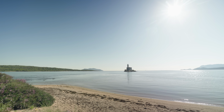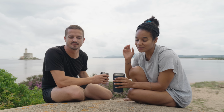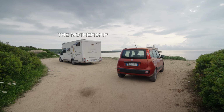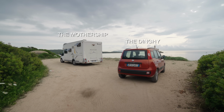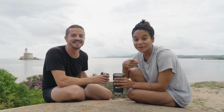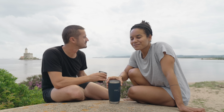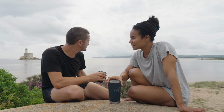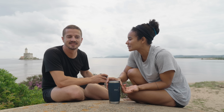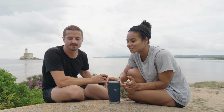So the idea is, here's the game plan. We park the RV somewhere as the mothership, the home base. And then we take the little car, the Panda, over to the marina, do some boat work, and at the end of the day, we drive back to the RV, jump in the ocean and go for a swim, in order to remove all the dust and stuff. Yeah. And then it's like the good old days. Rinse up with some fresh water. It's exactly what we used to do on the boat, only it's not floating.